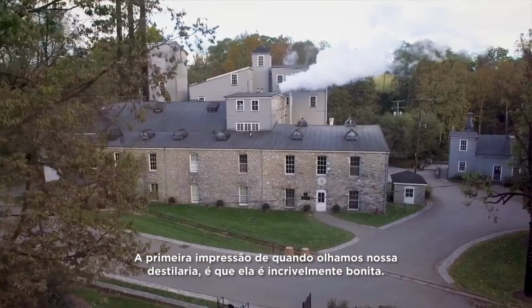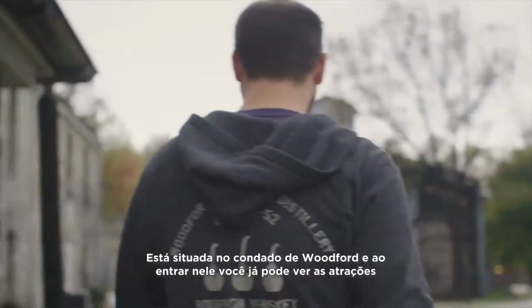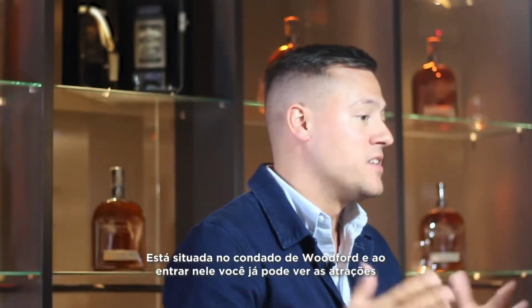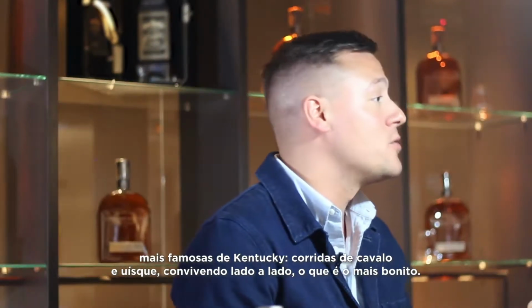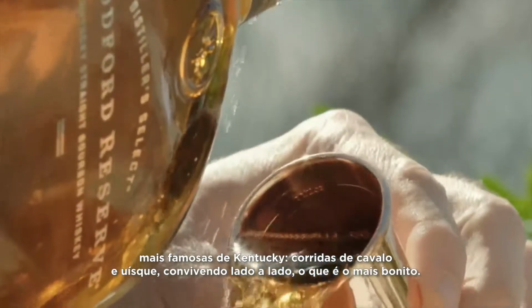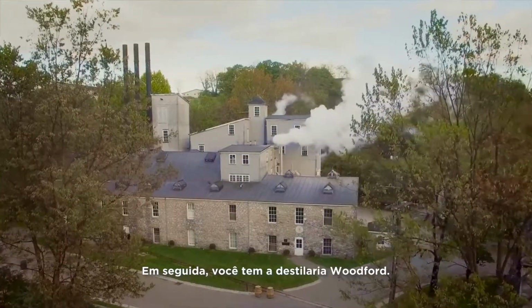Firstly, when you look at our distillery, it's stunningly beautiful. It's situated in Woodford County. When you drive in, you can see two of Kentucky's most famous exports, racehorses and whiskey, and they're aging side by side, which is the most beautiful thing. And there you have Woodford Reserve Distillery.